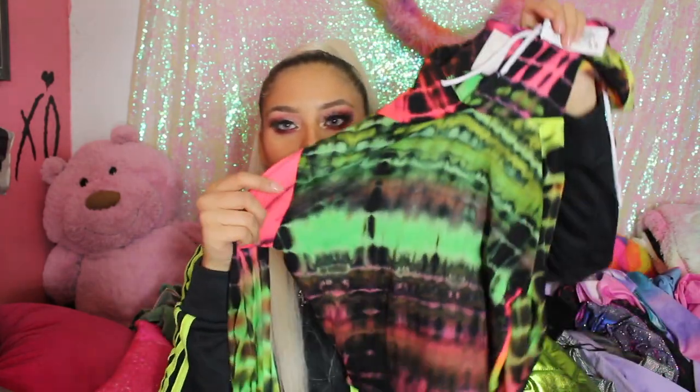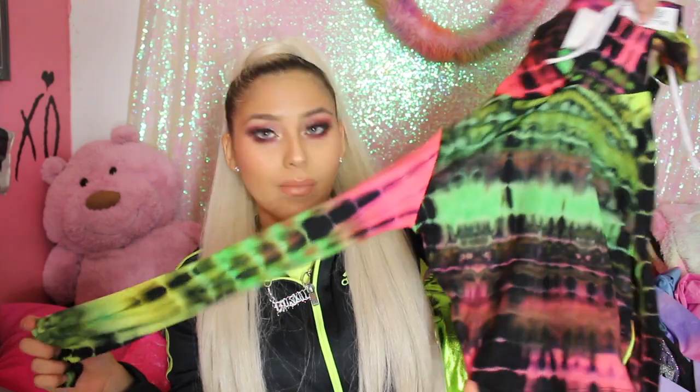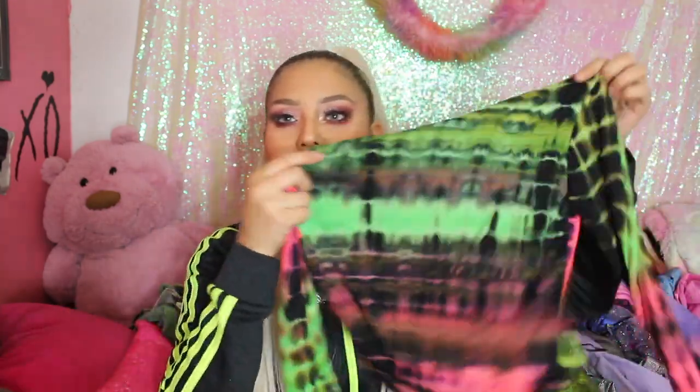It's really soft, by the way. I got this because I usually don't get stuff like this, but this was extremely bright, and I had to get it. All neon colors. I think this will look so cute for the spring. I don't know if you guys think this is tacky, but I can make it work. Because I just love neon colors, guys. Whenever I see something that's really bright, I have to buy it.